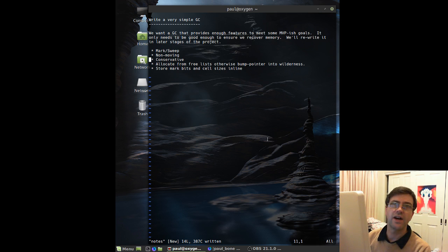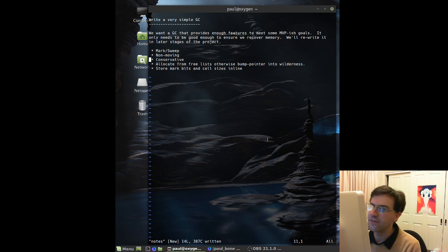Whether the collector should be conservative or accurate. I wasn't sure how to go about, at least for now, exporting all the pointer information from the language to build an accurate collector. Because in the long run, it's going to be an accurate garbage collector. But for now, it's reasonable, just to meet our minimum goals of being able to collect up memory that we're not using, for it to be conservative. So that's where we're going to start.